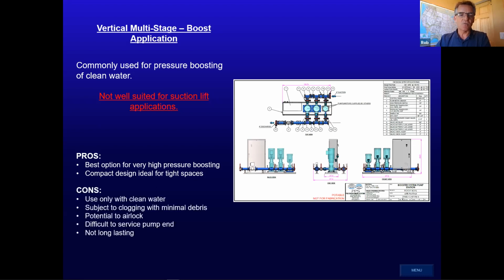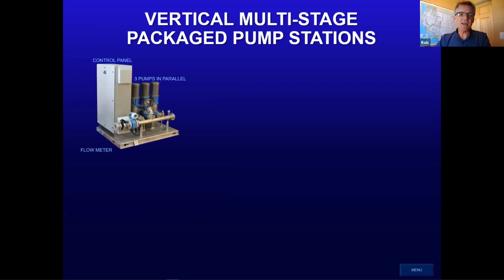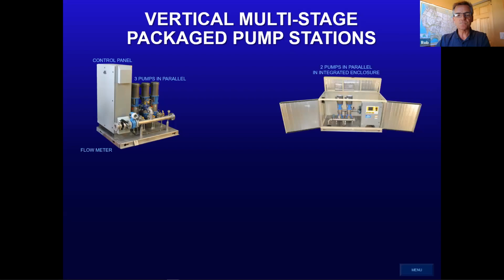And then all of the warnings: they're difficult to service, they don't seem to last very long, and have a high potential for clogging. Having said that, as you can see, we and a number of other manufacturers build them, but I will tell you that the majority of what we build here is for potable water sources only.